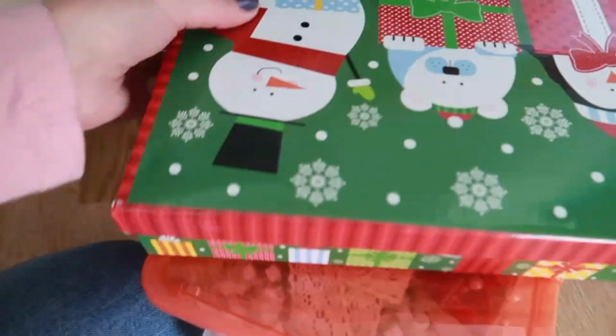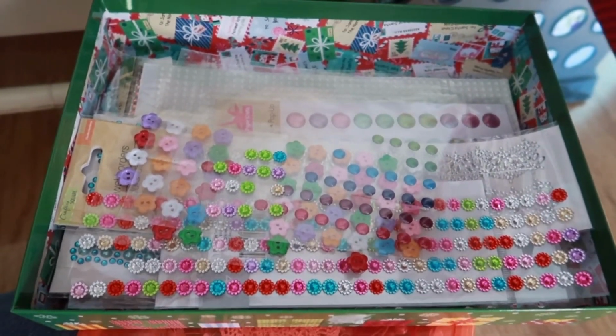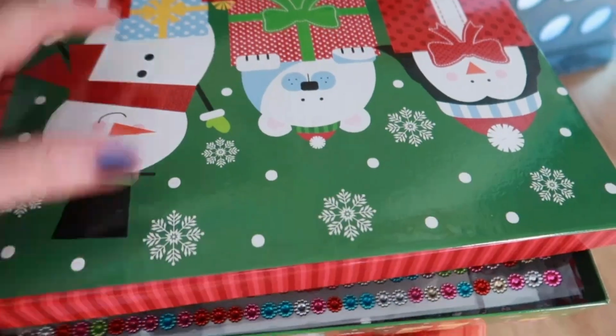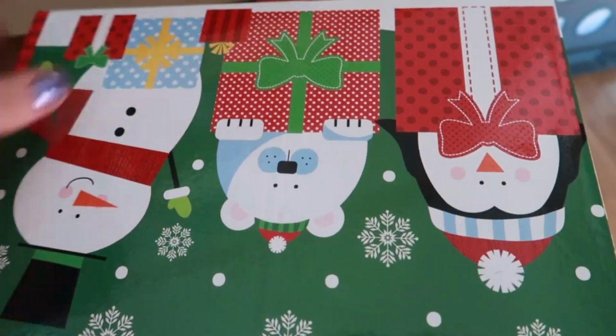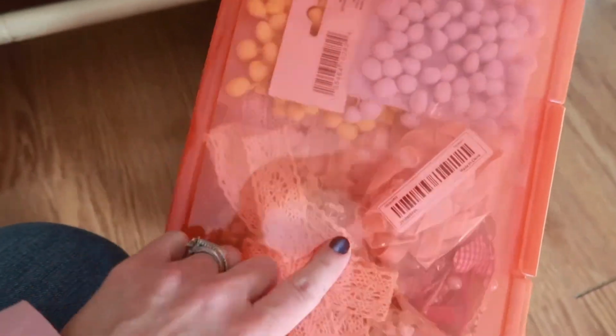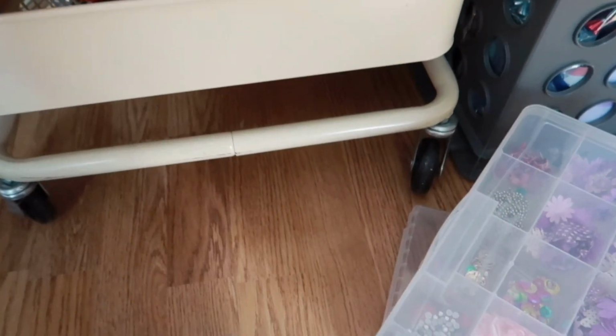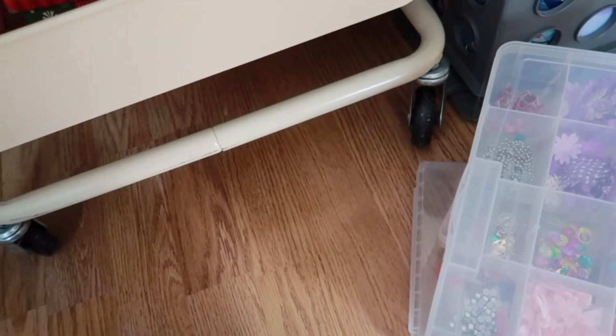And what's in here? I don't even know what's in here. Oh, stickers. They're like rhinestones and stuff. I forgot what I put in here. I just did this a few days ago to get it into something. I would much rather have everything see-through. It's so much easier. So I'm gonna have to wait until I see these out again at the Dollar Tree. I haven't seen them. So hopefully they're coming out again.